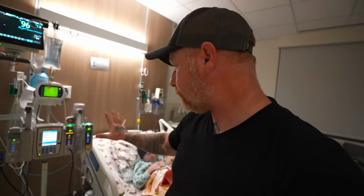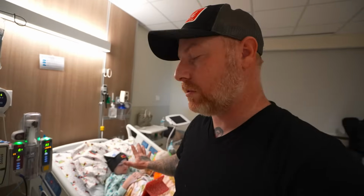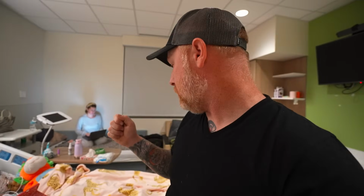She's currently on a constant drip of Dilaudid through the PCA pump, keeping pain under control. As you can see, she does have the button for it if she needs that. So hopefully the rest of the night goes smooth, and then we figure out what's next tomorrow.